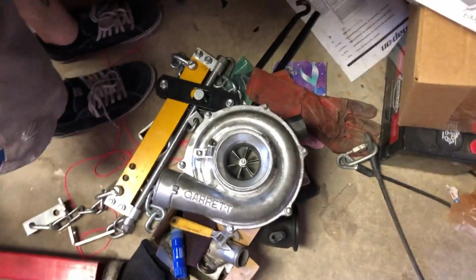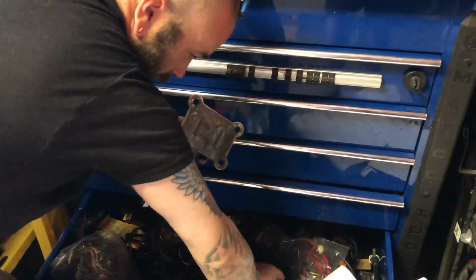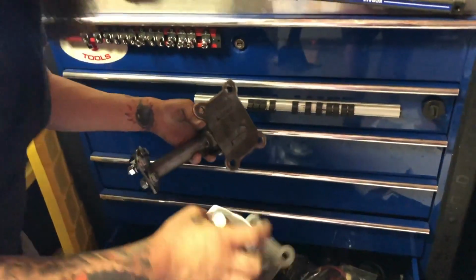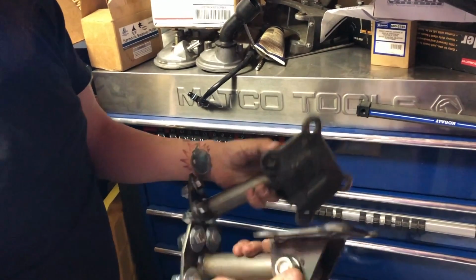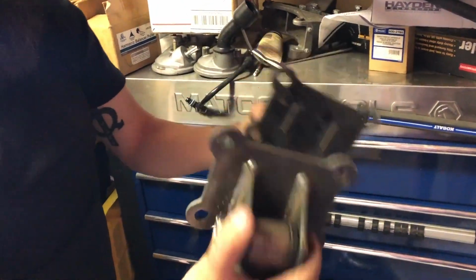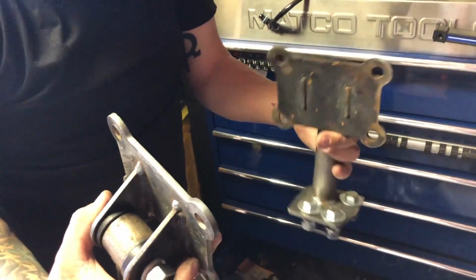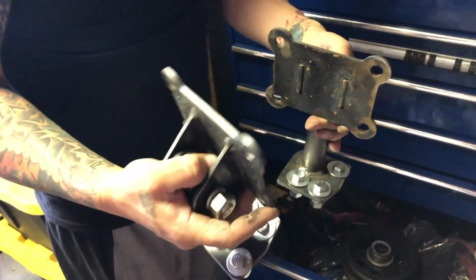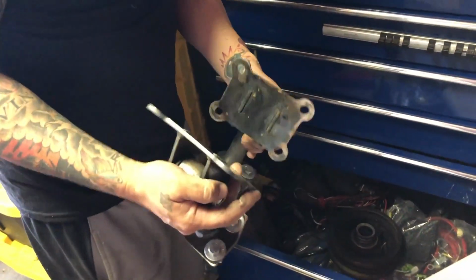These are those other motor mounts from Giffen's. These are really awesome. Interesting that they have a little flex to them like that. Well, they're not bolted. But this is the passenger side. This is the driver's side. And I really want to do another build, so I have this other set of motor mounts on hand.